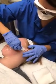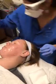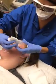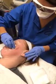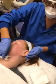Good question, Stephanie. The cost for this is $3,500, and it includes all of the products. So anything you see here, the numbing, the products, that is included in the cost. That's $3,500. And it is an aggressive treatment. So this is meant to be like a one-time treatment.